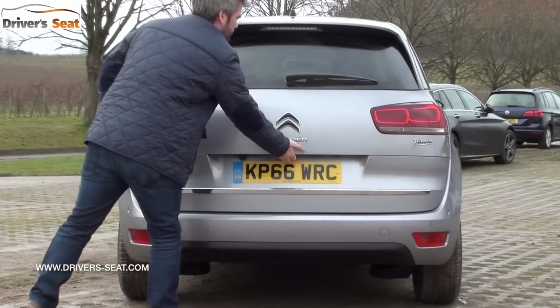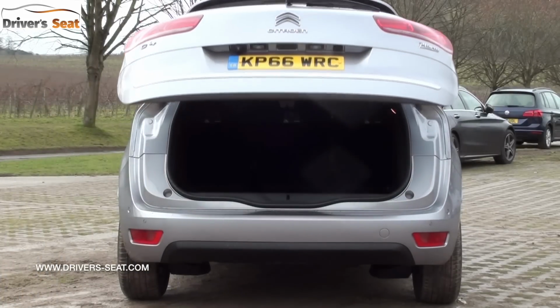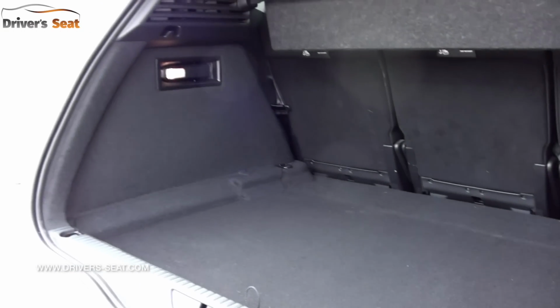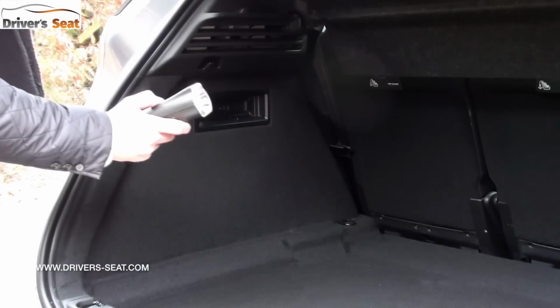The clamshell opening for the boot means it's a big, wide, easy space to use, helping loading and unloading. There's a flat floor, but little underneath the floor, just a space-saving tyre. The boot light doubles as a torch, which is a really nice, neat trick.